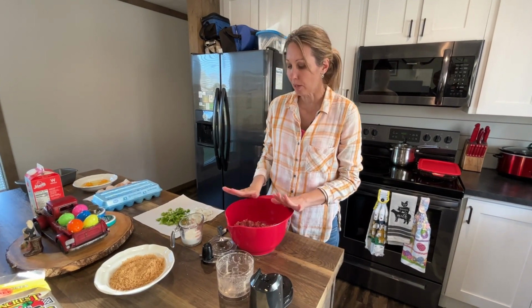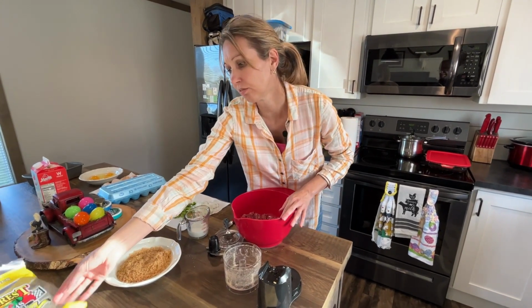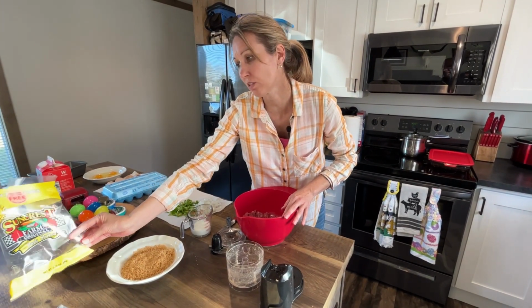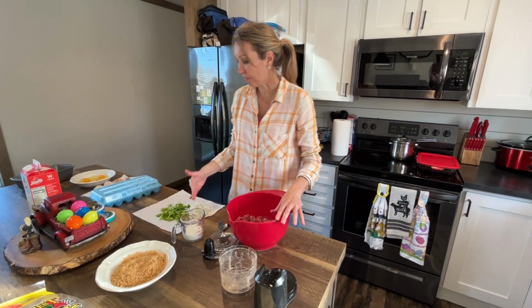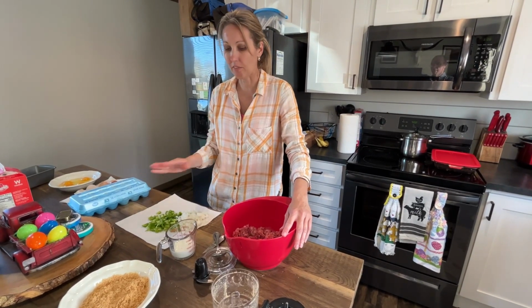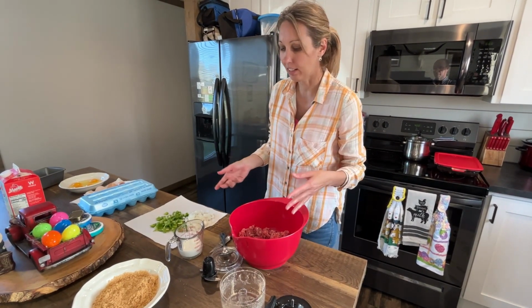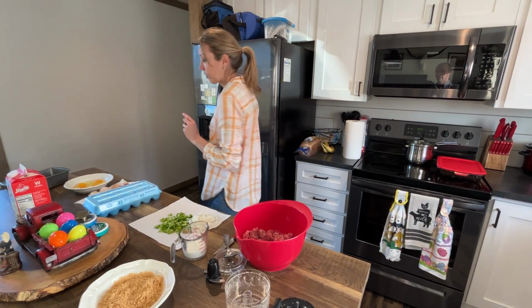Okay, so I got a pound of hamburger. I got a bag of pork skins, which they're a 2.25 ounce bag. I got a half an onion chopped. I got 1 pepper chopped up. I have 4 eggs, and I have a little bit of milk. And I might add some more milk. I don't follow a recipe. I kind of just add it in. And I'm also going to put some ketchup in it too.